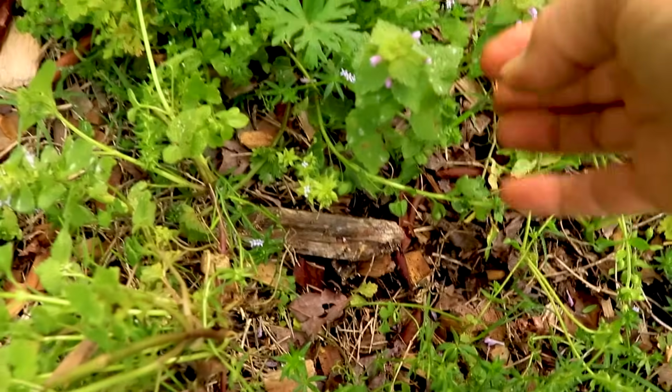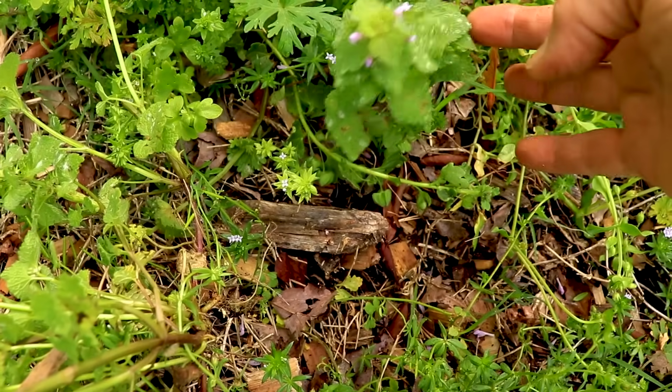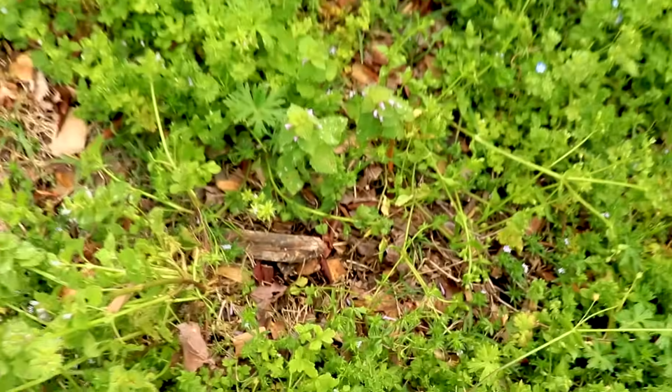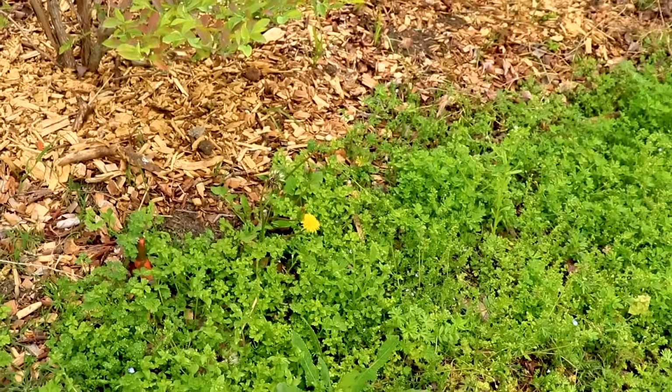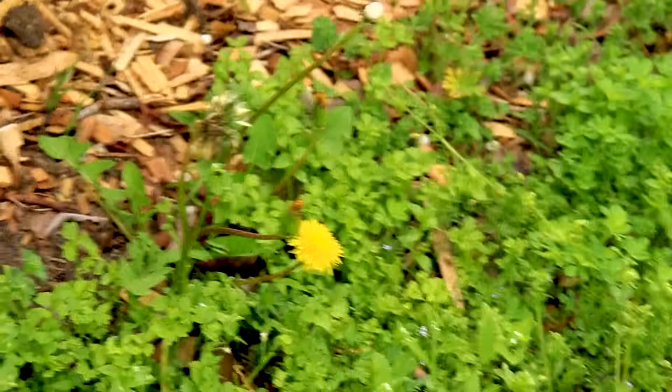This dead nettle looks like maybe it has some mold. It's got white spots on the leaves. I'm going to leave that one alone. Of course, we've got dandelion, which I want to do a whole separate video on.